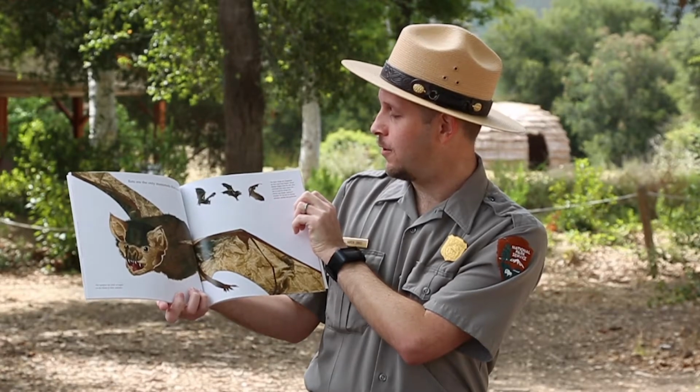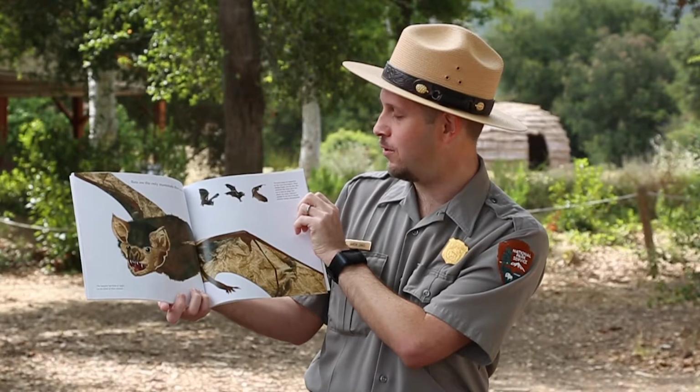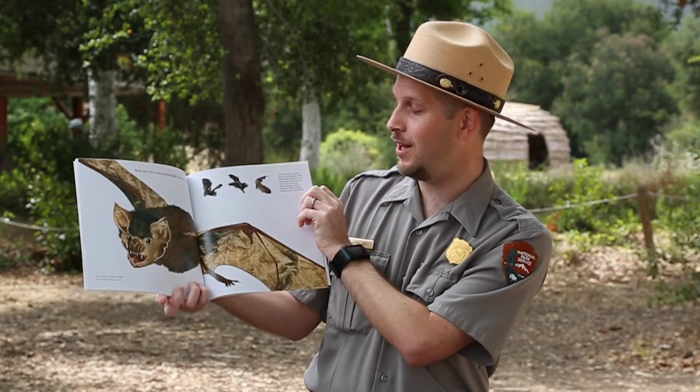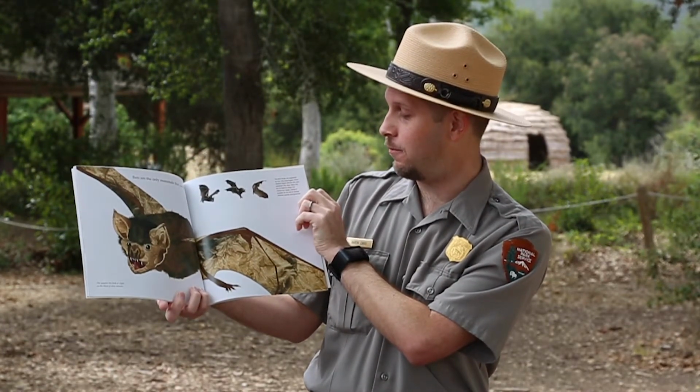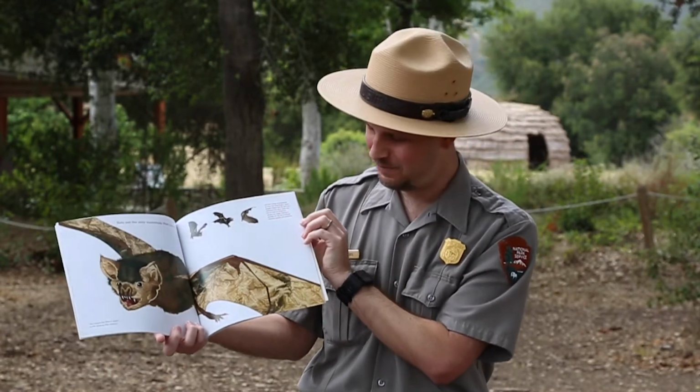These flexible fingers and the thin skin stretched over them allow the bat to twist its wings into almost any shape, making it possible for the bat to change direction quickly and gracefully.